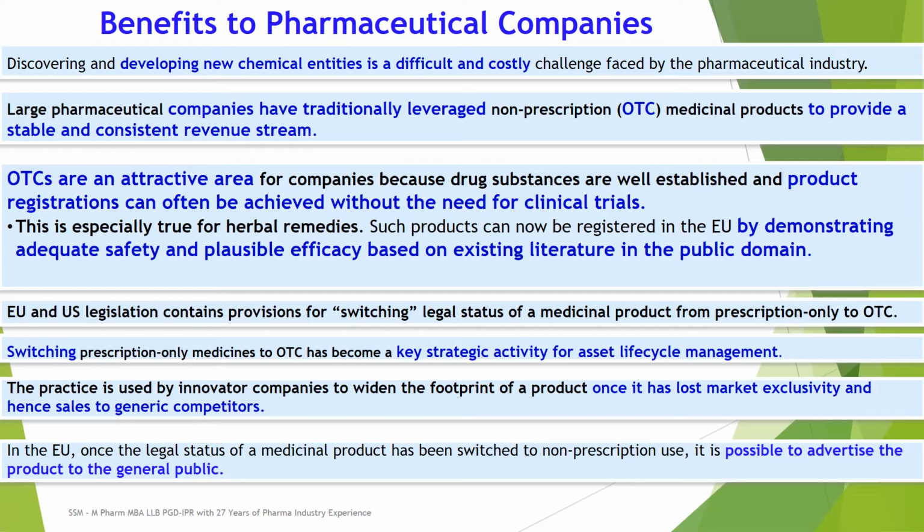Switching from prescription status to OTC is allowed in many countries, including the US and EU, and it is one of the key strategies used by companies for product life cycle management. The practice is used by innovator companies to widen the footprint of a product once it has lost marketing exclusivity. In the EU, once the legal status of a medicinal product has been switched to OTC, it is possible to advertise the OTC product to the general public, and the same is the case in many other countries.